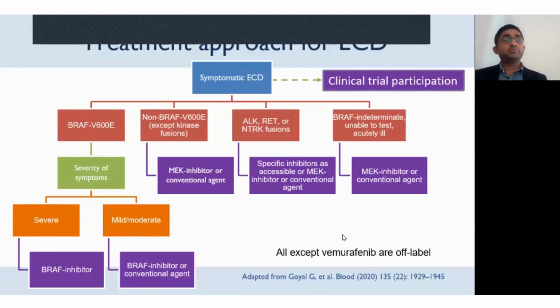If you find other mutations in the MAP kinase pathway, you can use a MEK inhibitor. The common one that is used now and is under FDA review is Cotellic, or cobimetinib. There are very rare other mutations and fusions, ALK, RET, NTRK, which we have seen, and you can actually use very specific inhibitors. Now, these are off-label treatments, except vemurafenib, and you have to fight with your insurance or the drug company to get the drug, which we have been successful at times.